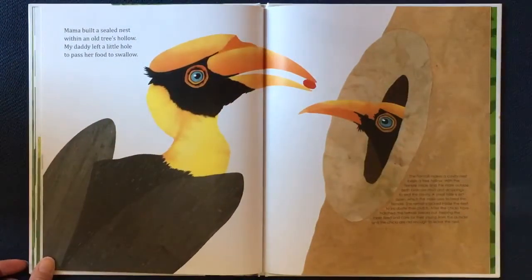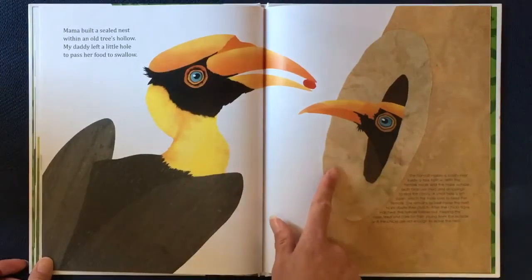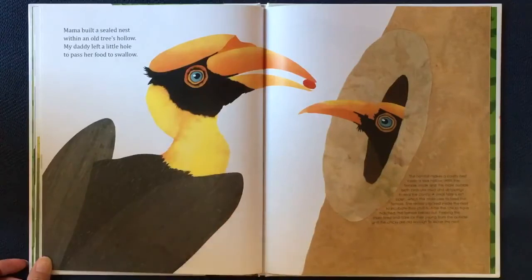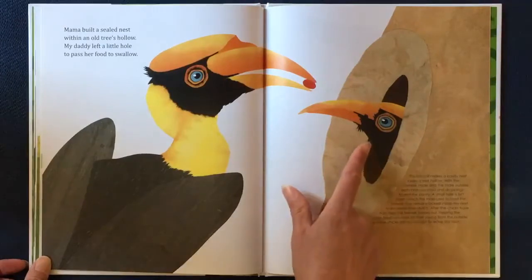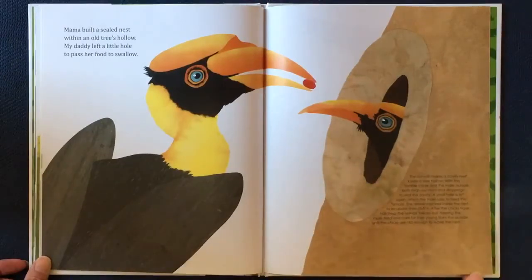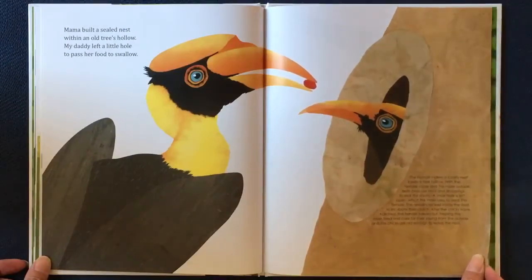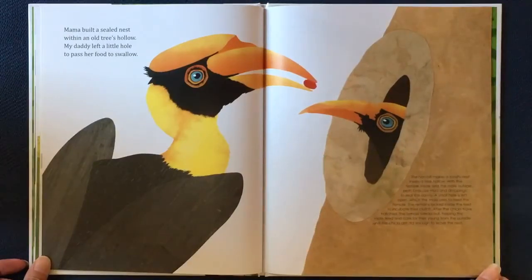Mama built a sealed nest within an old tree's hollow. My daddy left a little hole to pass her food to swallow. The hornbill makes a cavity nest inside a tree hollow. With the female inside and the male outside, both birds use mud and droppings to seal the cavity. A small hole is left open, which the male uses to feed the female. She remains locked inside the nest to incubate their clutch. After the chicks have hatched, the female breaks out, helping the male feed and care for their young from the outside until the chicks are old enough to leave the nest.